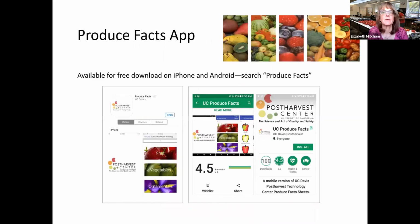So finally, I just want to reiterate the Produce Facts app. So that was mentioned during my presentation and in the talk. If you go to your app store on your phone and just put in UC Davis Postharvest or Produce Facts, it should pop up, and it's free. And it has, as I said, a short summary of the key temperature, relative humidity, and maturity information for a wide range of vegetables, as well as fruit, if you're interested in those.